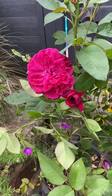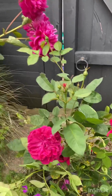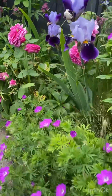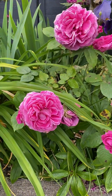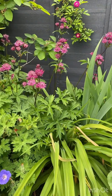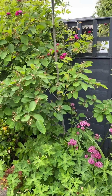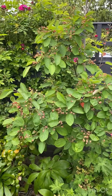Here we have the rose Darcy Bussell, David Austin, some peonies, geraniums, irises. This rose is Madame Isaac Pereire, some astrantias, geranium Rozanne, and this is Amelanchier, a small tree.